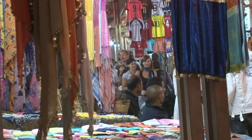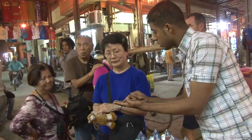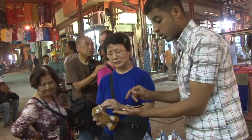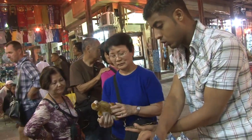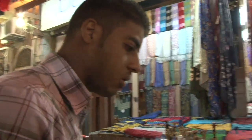Of course, when you buy little trophies like this and talk them down and have an experience, it's a lot more interesting than just buying something off a shelf in a store. Something you'll always remember when you look at that item back home. It's cheap bags, madam, $4. It costs 20 Egyptian pound and no more.